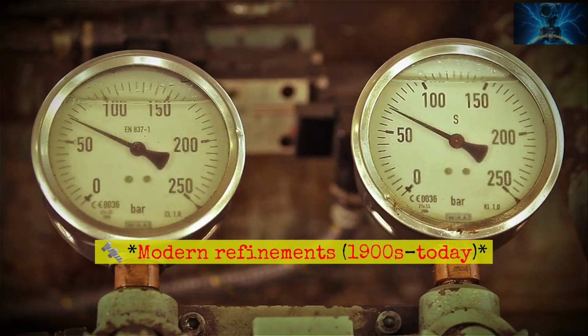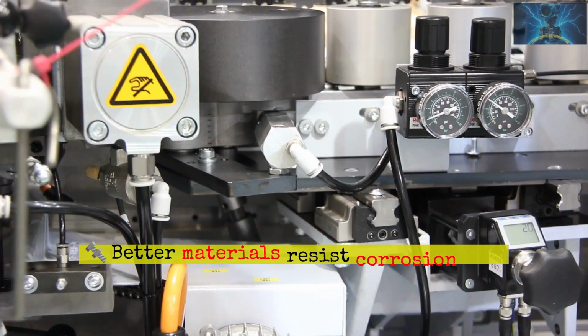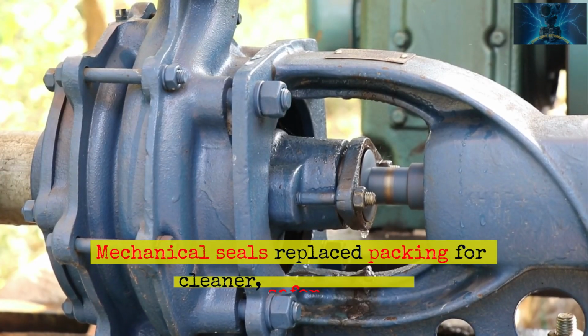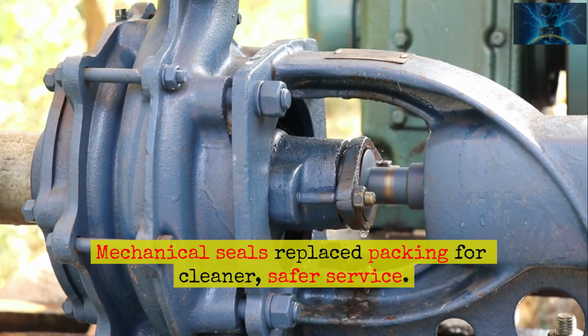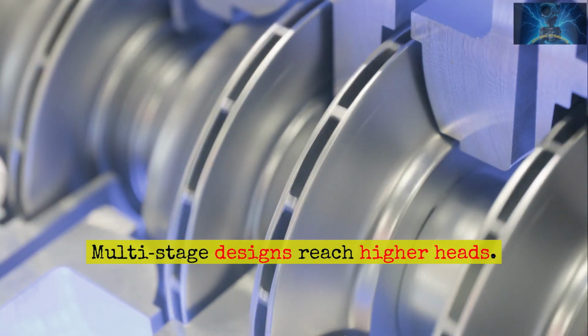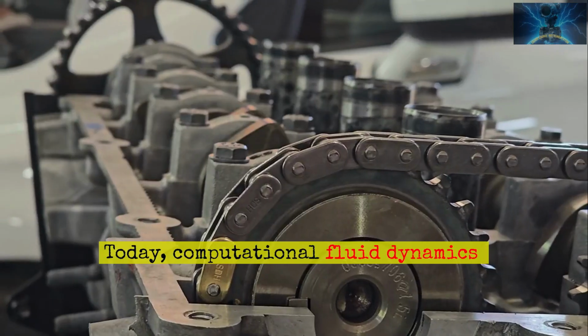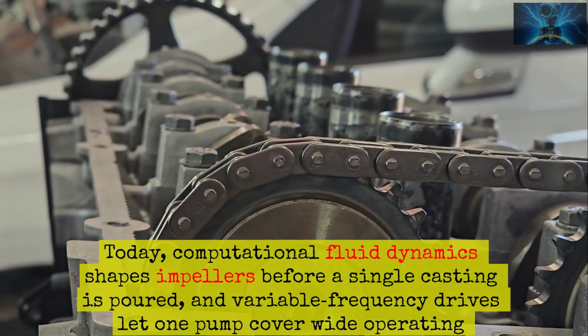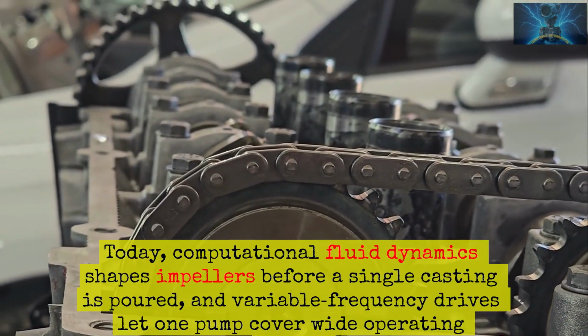Modern refinements, 1900s to today. Better materials resist corrosion and abrasion. Mechanical seals replaced packing for cleaner, safer service. Multi-stage designs reach higher heads. Today, computational fluid dynamics shapes impellers before a single casting is poured, and variable frequency drives let one pump cover wide operating ranges.